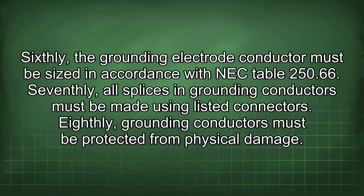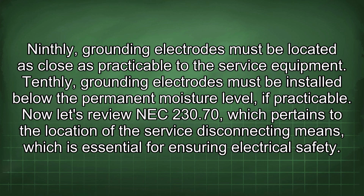Eighthly, grounding conductors must be protected from physical damage. Ninthly, grounding electrodes must be located as close as practicable to the service equipment. Tenthly, grounding electrodes must be installed below the permanent moisture level, if practicable.